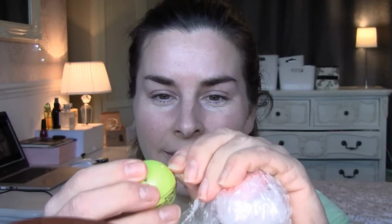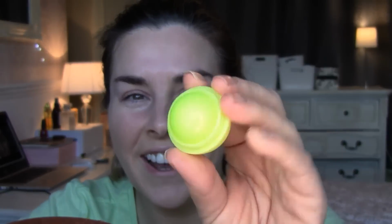I think it's like a lip balm. I think I'm going to open it up and have a look. I've never seen anything like this before. Is it a little lip balm? Let's have a look. Got two here. It is. Look at that. Oh, that smells absolutely amazing. Because I've got really dry lips with where I work. That is brilliant.